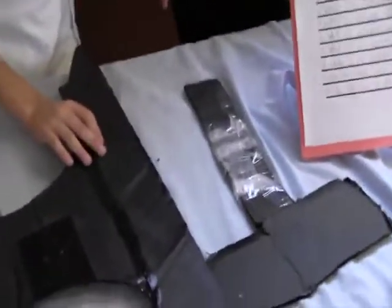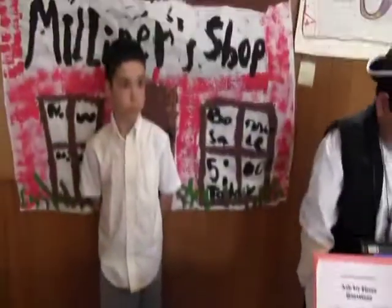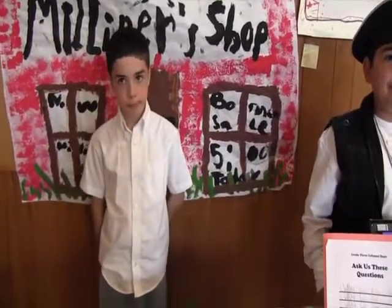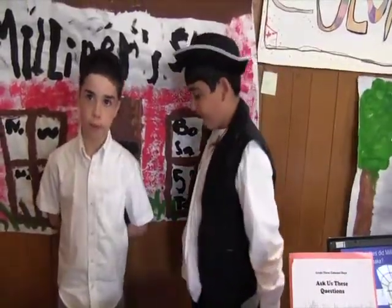Did you guys make these? I did. Nice job. Did you like learning about the blacksmiths? Did you learn anything interesting? Yeah. An iron anvil with more than 50,000.